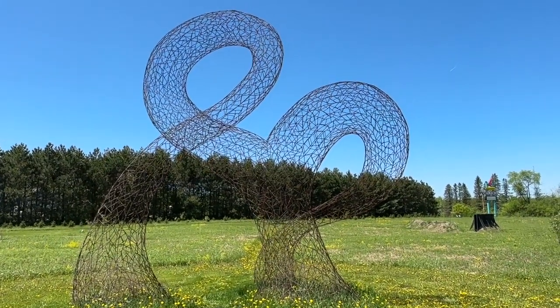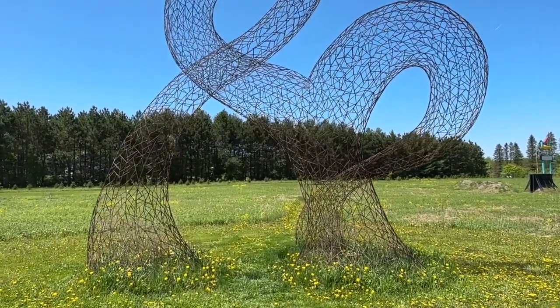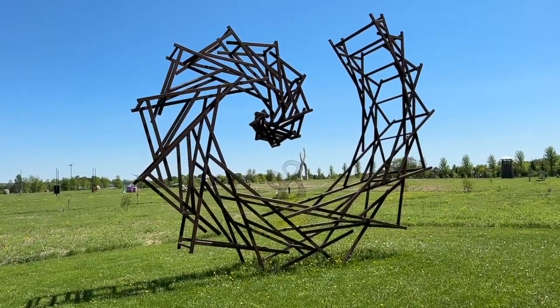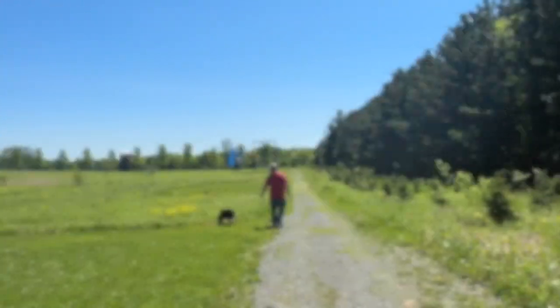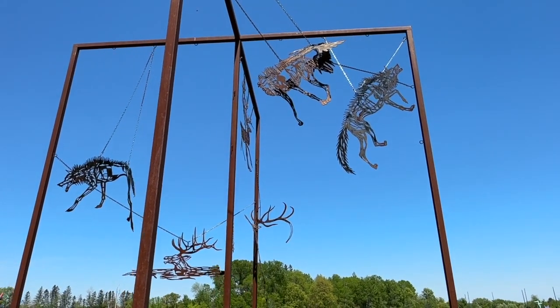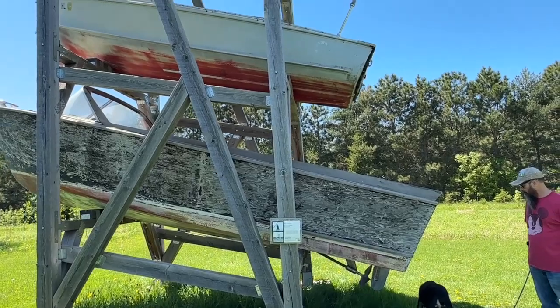Tendrils. Kind of hard to capture the whole thing. I'm going to walk right underneath it to the next sculpture way out there. Fibonacci wannabe. Predator Prey constellation. Names. It's the Franconia boat tower.